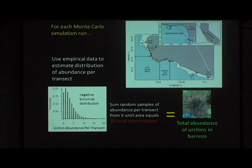We then go and randomly sample from this distribution, according to the percentages in that, and in R, that's really easy. There's a function that does that for you. So we'll go and sample out, let's say, 5 urchins per 1 transect, and the next one we sample, and it's a 0, and the next one it's a 2, and we keep doing that until the area of our transects equals the area that we're interested in. In this case, for the scenario I'm going to walk you through, it's trying to estimate if we could convert all of the barrens into kelp forests, how much gonad biomass would we have? So we randomly pull out abundances, and we add those all up until the total area that we've sampled from all those transects equals the area of all the urchin barrens outside of the MPAs.